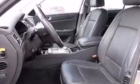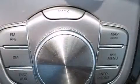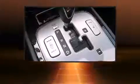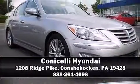This vehicle has achieved certified pre-owned status by passing Hyundai's comprehensive certification process, including a rigorous 150-point inspection. We have a skilled and knowledgeable sales staff with many years of experience satisfying our customers' needs. Come on in and take a test drive.